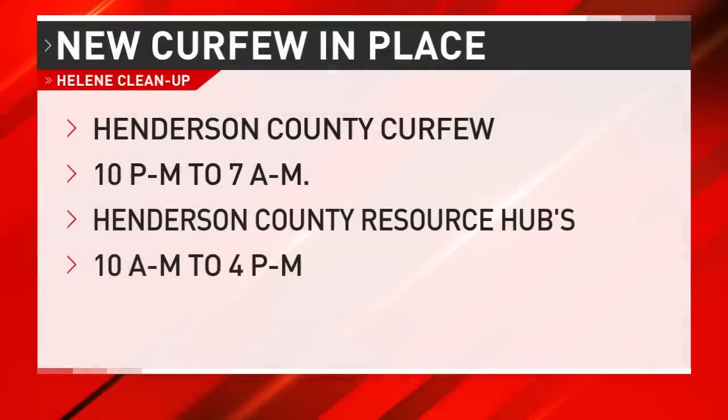And new this morning, Henderson County has a new curfew in place. The new curfew is from 10 p.m. to 7 a.m. Henderson County Resource Hub locations will remain open today and tomorrow from 10 a.m. to 4 p.m. And starting today, the county's call center will be available for all non-medical information requests from 8 a.m. to 8 p.m. Just call 828-771-6670.